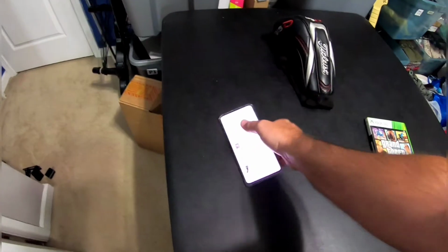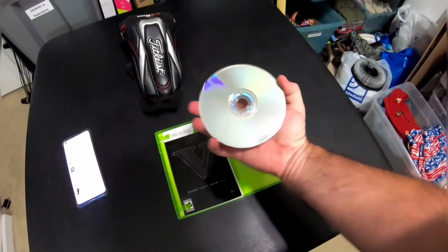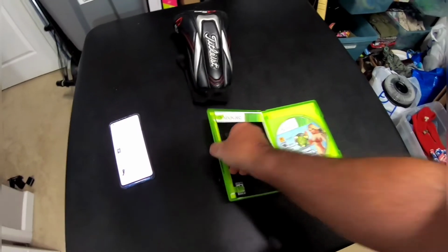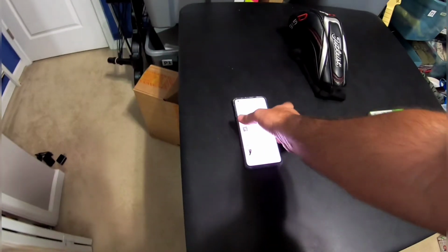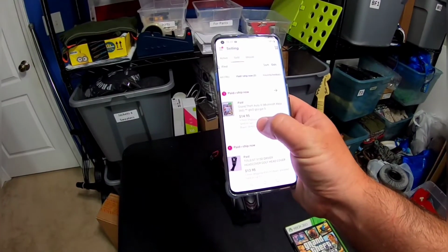I listed it as very good, and I don't lie about that. If it's not very good, I don't list it at all because I don't like dealing with games that don't work. But it has no scratches. So I listed it and sold it for $14.95 free shipping.